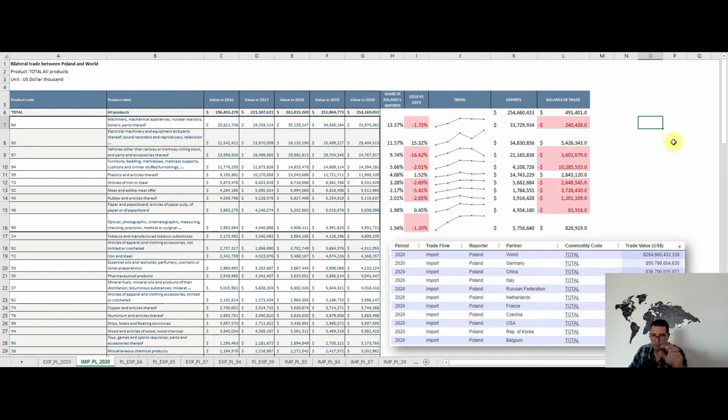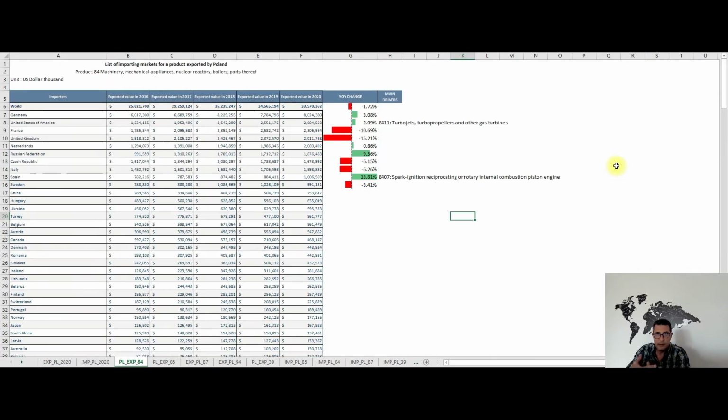while in terms of partners, again covering only the top 10 ones, we have a lot of countries from the European Union, with Germany on top of the list, but also countries outside the European Union like the Russian Federation, China, the United States, or South Korea. And with this being said, I will move on and cover the top 5 import and export chapters in order to see who are the main partners.